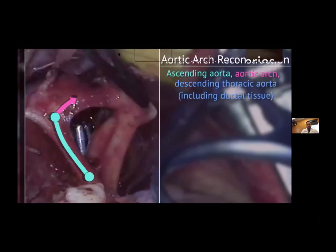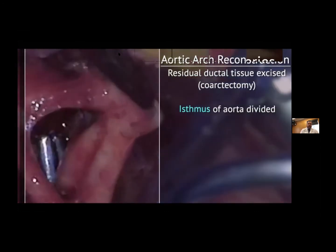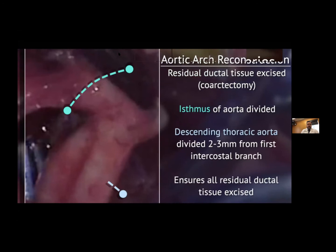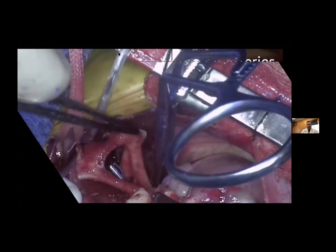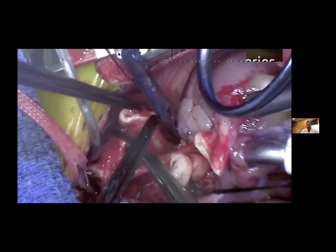So again, just an orientation: what you're looking at is the ascending aorta, the arch, and the descending thoracic aorta, which includes all that ductal tissue. So the residual tissue is excised, the isthmus is divided because this kid had a coarctation, which isn't always the case. Sometimes, as in those past slides for aortic stenosis, you're able to not have to do a coarctectomy.